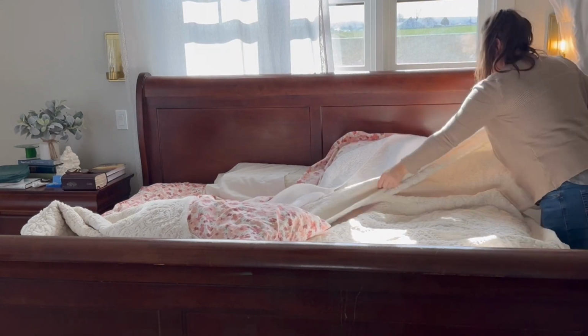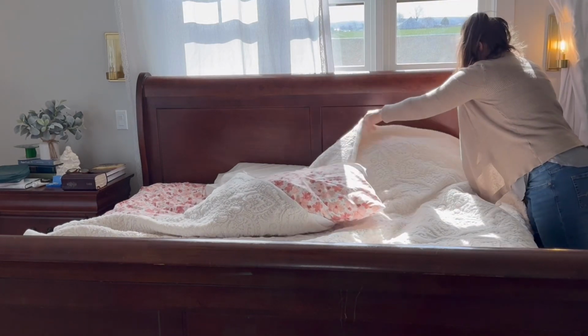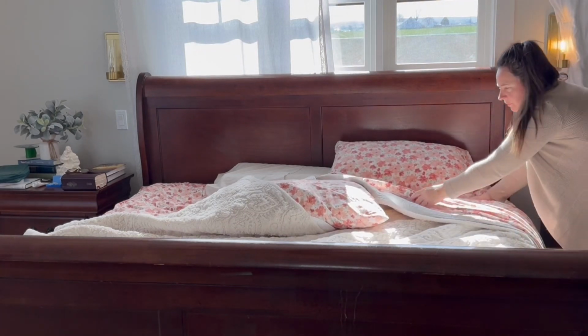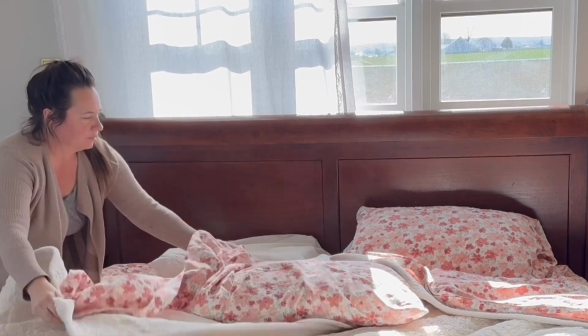I did switch out my sheets for springtime, hoping for springtime to be here soon. So I got these really pretty floral sheets. They're just a Better Homes and Gardens package from actually Walmart. And I just like the way that they warm up the bedroom and make it feel bright and cozy in here.